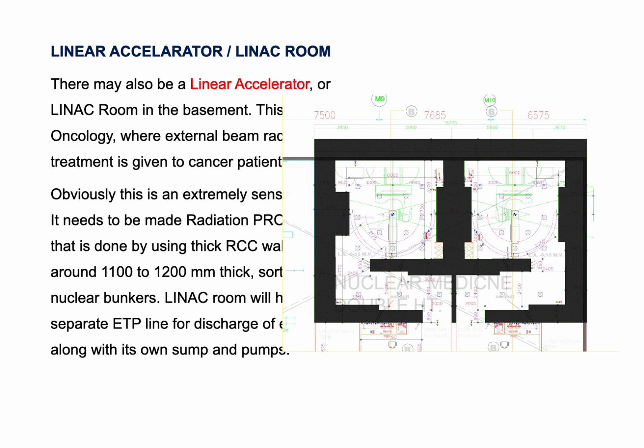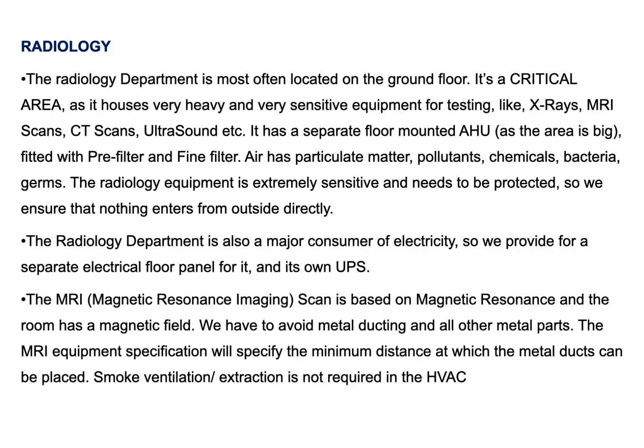The next department that we discuss is radiology. The radiology department is most often located on the ground floor for sake of easy access. It's a critical area as it houses very heavy and very sensitive equipment. Equipment for testing like X-rays, MRI scans, CT scans, ultrasound, etc.